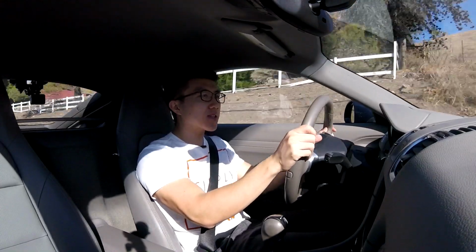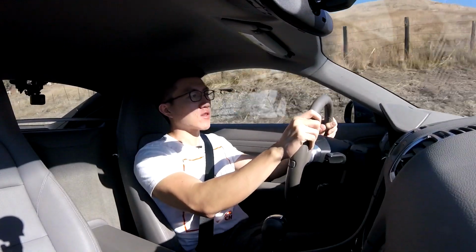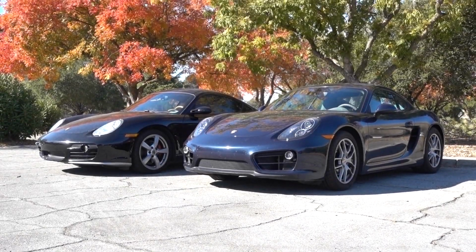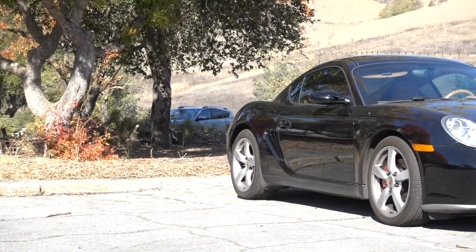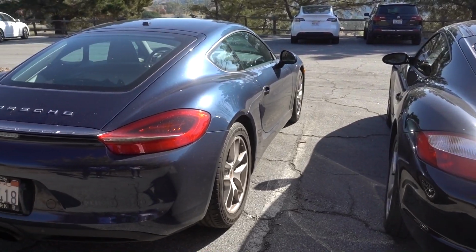Today we're going to be testing a car that should be very familiar to me, and yet I'm really excited to drive this for the first time. This is a Porsche 981 generation Cayman, the base model with the 2.7 liter engine and the PDK transmission. I own the first generation 987.1 Cayman S, which has a 3.4 liter engine making 295 horsepower. This 981 base has a 2.7 liter making about, I think, 275 horsepower.